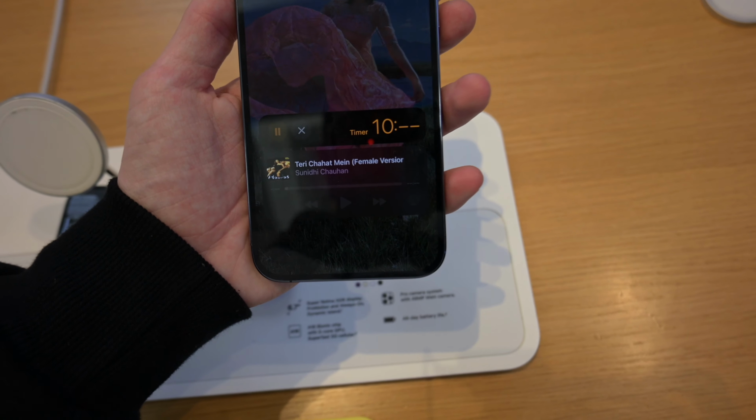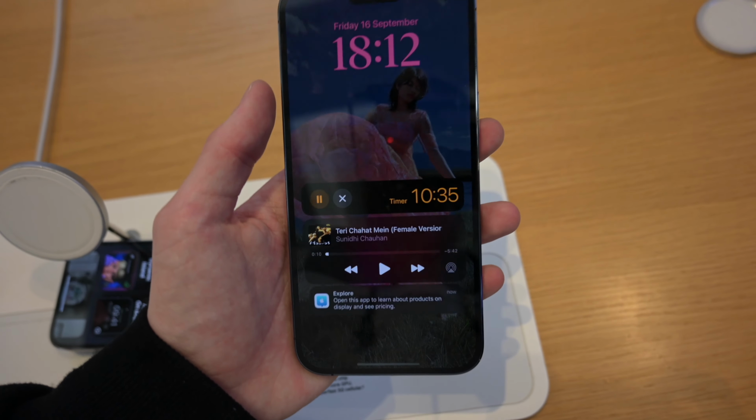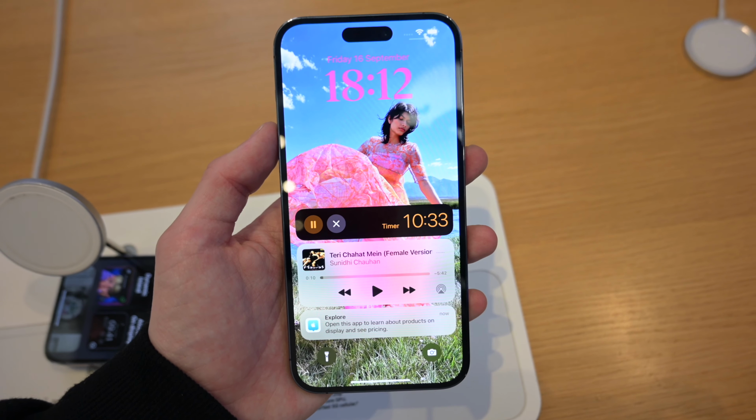So you can see your timer, which actually is buggy and it's not showing the actual time that's left. You can see the music I was playing in the background. And yep, that's when it turns on.